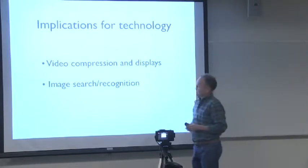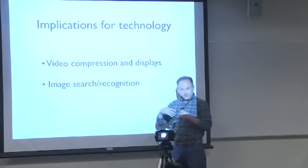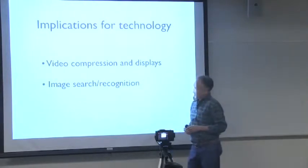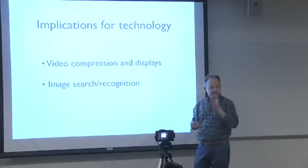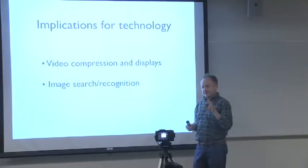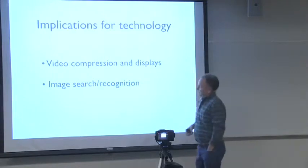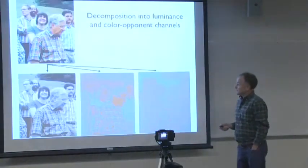And one is in the design of video displays, how we format information to be displayed to humans, and how we compress it. Okay, because when we send visual information through the internet, you're not just sending pixels. The image is reformatted into a different code. And ideally, we want to code the image in a way that's similar to the way your brain codes it. Okay? And then the other is in doing image search and recognition. So I'll just talk about these briefly.